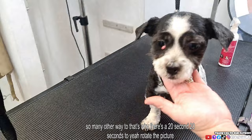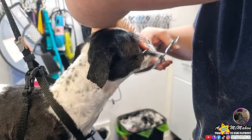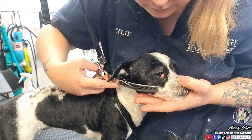I like that doggy smell. Me too. What's that one? Coconut. Pink musk. Stay here, sweetheart. Let me just get this. Every time I start cutting, she winks and the hair goes away. Mum's going to be happy. Yeah, watch out for that ear. I look back, I'm like, is this little hair worth it?